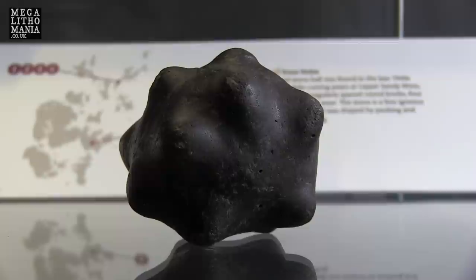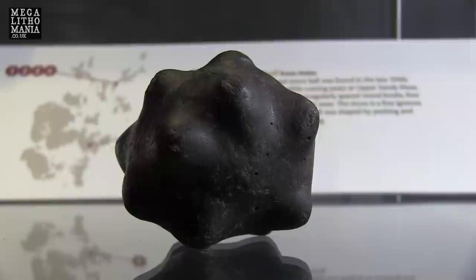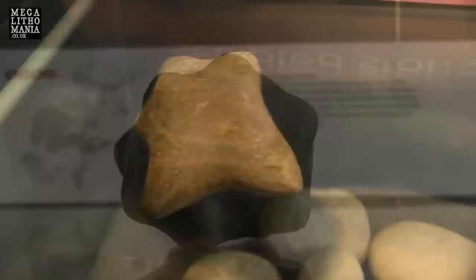And it's very irregular, it's not very geometric, but no doubt it had the same purpose and meaning as all the others. I mean, that is just a weird shape, like a sort of starfish almost. This one is very odd. It's got kind of two bits sticking out like legs.